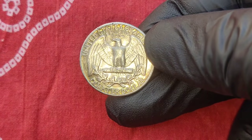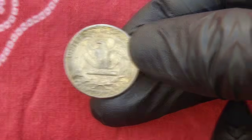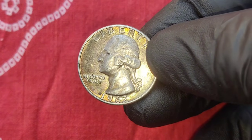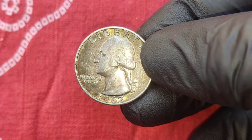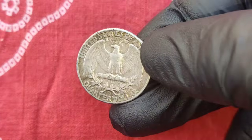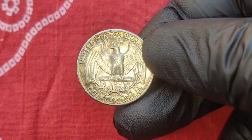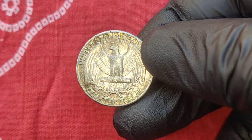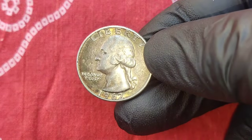The year was 1962. The Cold War was at its peak. Silver was still a standard in coinage, and the Washington quarter had already become a symbol of American resilience. 90% silver, 10% copper, weighing exactly 6.25 grams. Quarters that year were struck in both Philadelphia and Denver. But here's where the twist begins. The Philadelphia Mint used no mint mark. That means if you find a 1962 quarter without a D or S, you're holding one from Philadelphia.